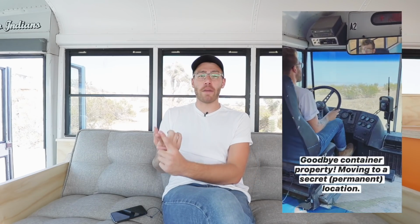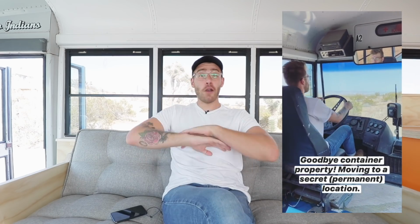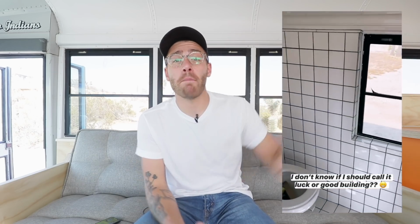One of the more common questions is whether or not the tile held up whenever I moved the bus. And I've got great news. Nothing bad happened at all. Now that's not to say that the tile will never break and it is impervious to cracks, but so far, so good.